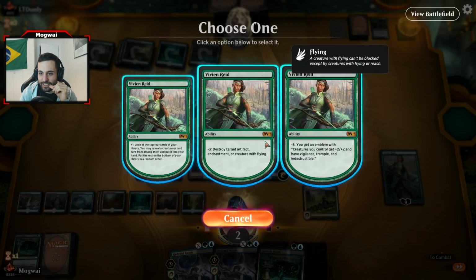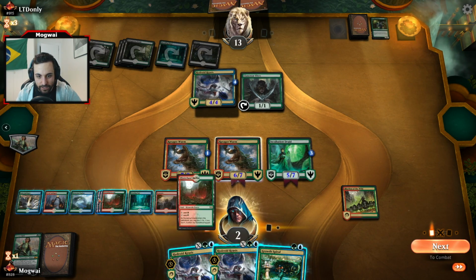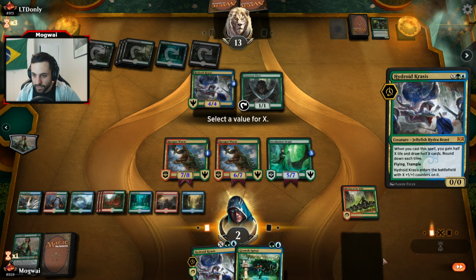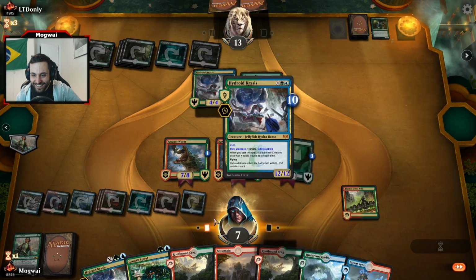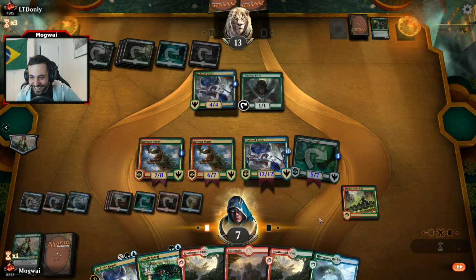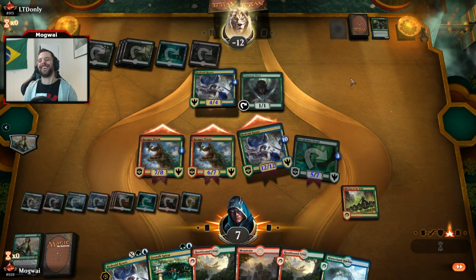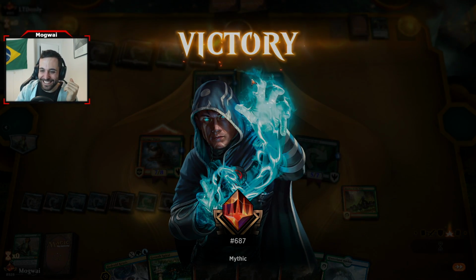Now is when shit gets real. Are you ready, boys? Stands before nature. 1, 2, 3, 4, 5, 6, 7, 8, 9, 12. Haste, baby. Overkill! Come back, boys! There we go! We climbing! That was awesome.